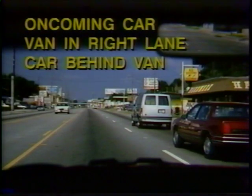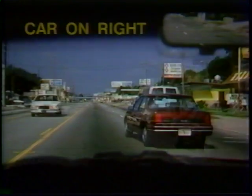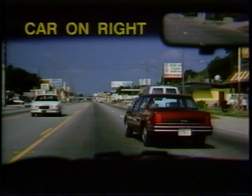Here's the next question. In a situation like this, what is the most important thing to look out for? Is it the car approaching on the left, the one with the left turn signal on? Is it the van up ahead in the right lane? Or is it the car just ahead on your right? This is usually the greatest danger.